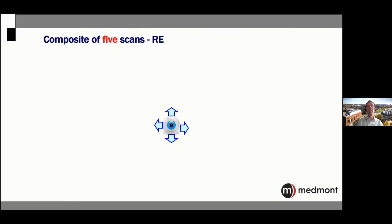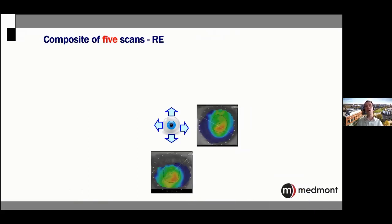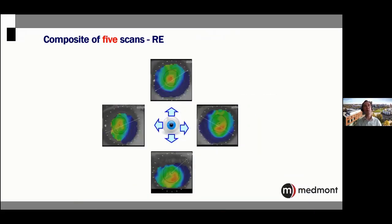So essentially, they could stitch together images taken with our patients looking in different angles. And you can see, obviously, the topography map will change when we do that. So in this example, a composite scan of 5 images, so a central image looking nasally, temporally, superiorly, and inferiorly, but actually it can do up to 8 or 9 as well. Could we get more information about the corneal topography?